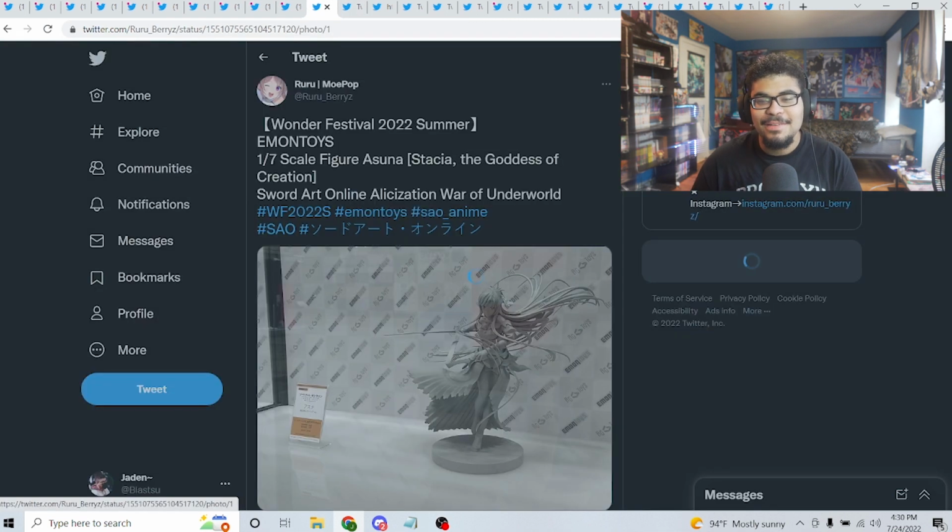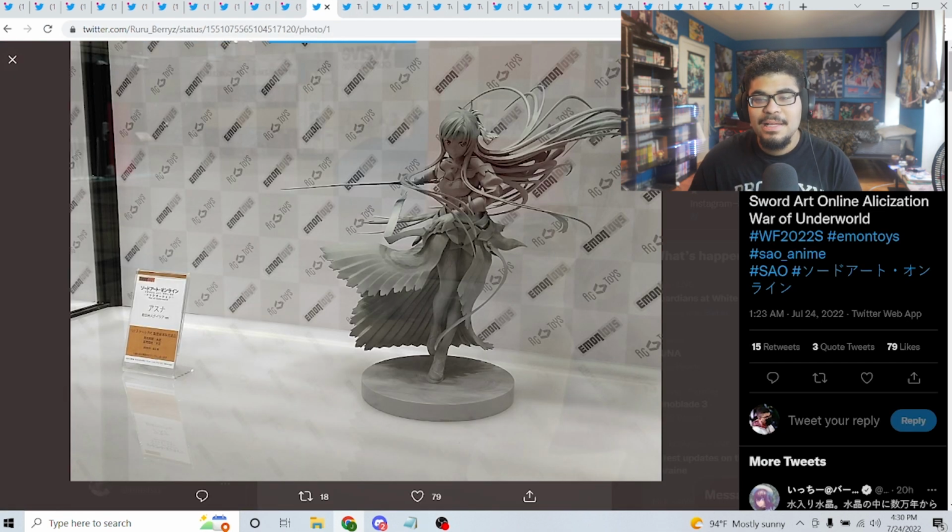And we got this amazing looking Goddess Stacia Asana. So this is by Emon Toys, and I'm actually quite the fan of Emon Toys. I own the Accelerator and Misaka from them. So honestly, if I had to get an Asana figure, I have my trust in Emon Toys. I'm always looking for a new Asana figure. So just look at how dynamic it is. The hair. I wonder how the base will look fully painted.